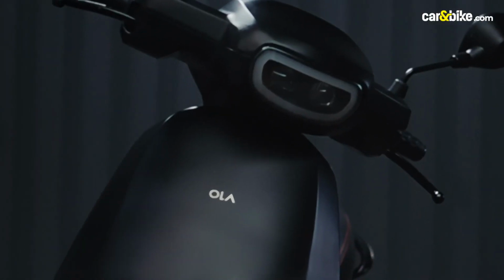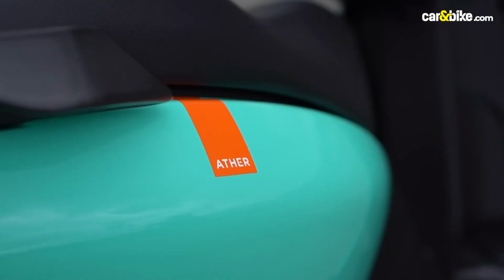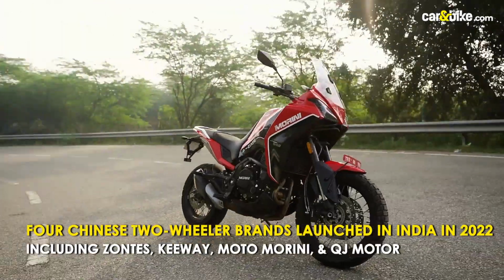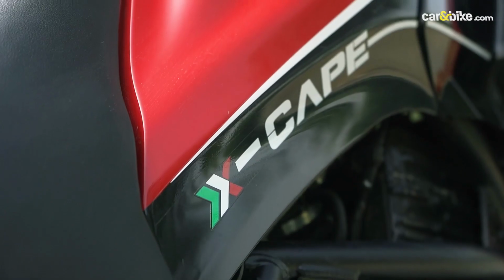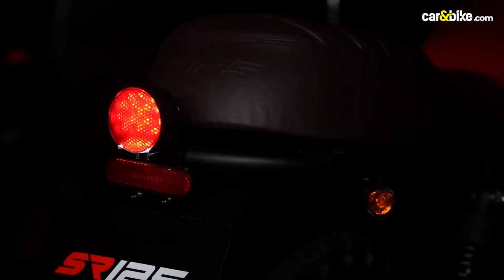While most of the new two-wheeler brands that have been launched in India have been EV specific, there are a handful of Chinese brands which are making their way to India with their petrol-powered two-wheelers. Together, the 4 brands that arrived in India this year launched 20 motorcycles in the matter of months, and we are riding one of them today.